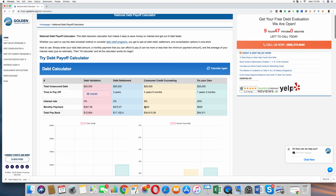Hit calculate. You're going to see 4 different options. On the far right, it shows on your own. You're looking at $25,000 in debt at a payment of $625. It's going to take you 7 years and 3 months to become debt-free. That will cost you $54,311. I mean, that is just disgusting to see how these creditors can get away with charging you all this money to pay back a $25,000 debt. Your debt is getting paid back twice, plus another $4,311. So when you're paying minimum payments, you often will end up paying your debt back twice plus additional money. 7 years and 3 months.